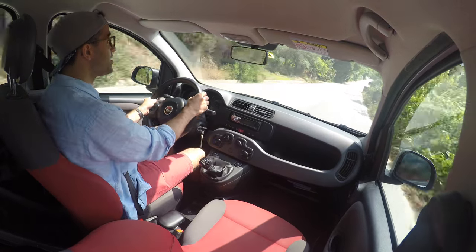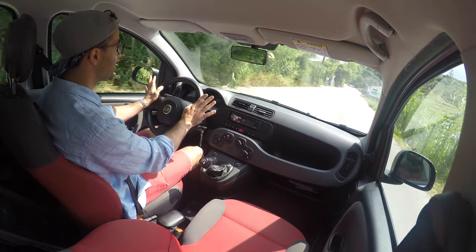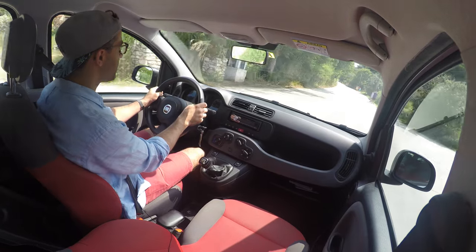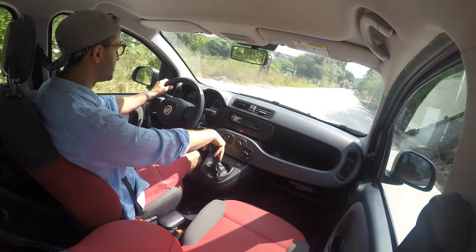So how is it to drive? Well, actually, it's a lot of fun. Even though the car has no power, it is the short wheelbase and the fact that it's kind of cute that kind of make up for it. Go ahead, lady. Go. Yeah, let's test the acceleration.